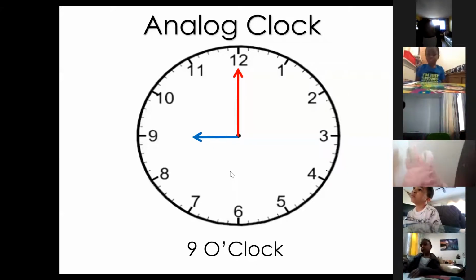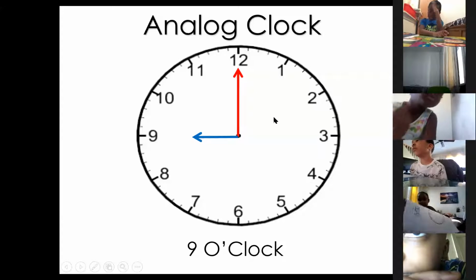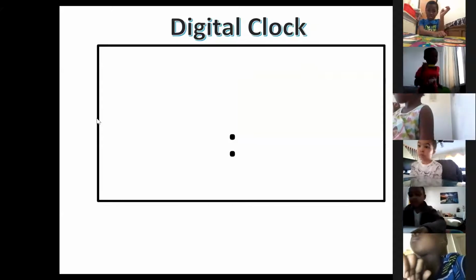Who's sitting up straight and tall? Just like Delisha. Just like Musa's eyes are glued to my camera. Musa, sit up straight. Ronnie L, eyes. All right.